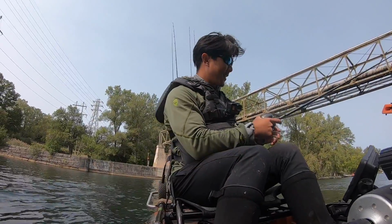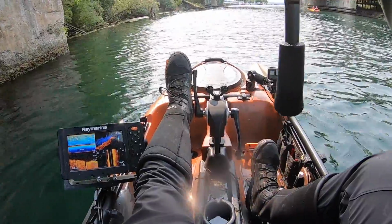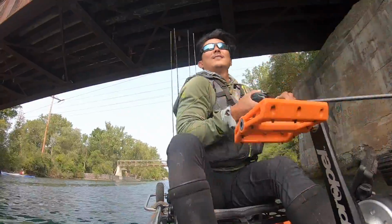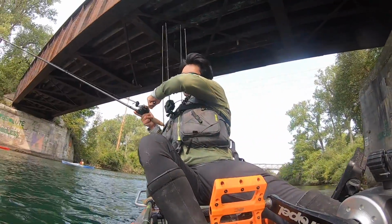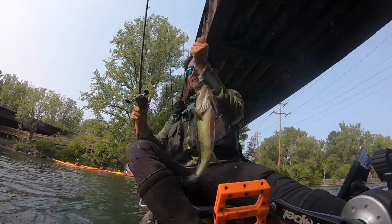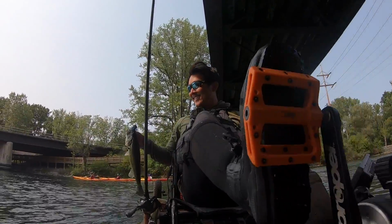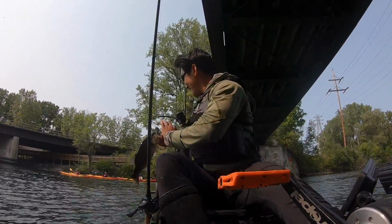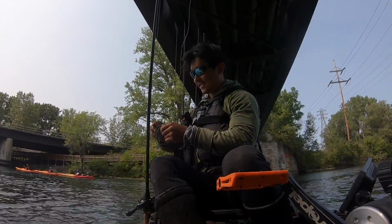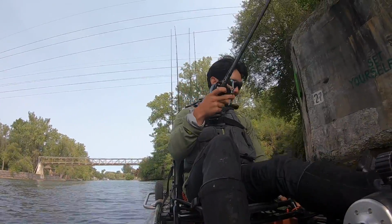Get a little too comfortable with this kayak. What's up, bass? Largemouth, yeah. Thank you. Got the fans there, the cheering section.